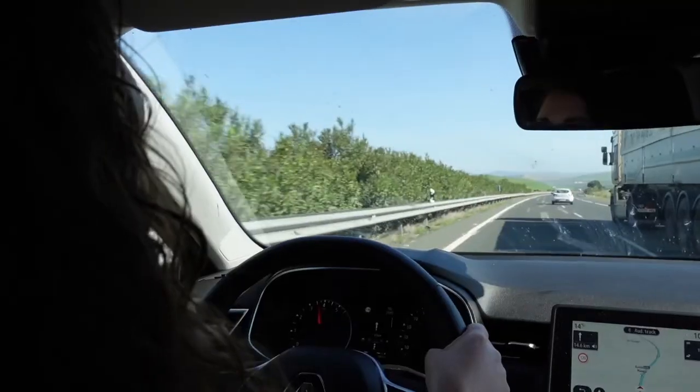So whew, good thing we figured it out before we actually officially got to Granada, because that would have been bad. Welcome to Granada. Never mind, we're supposed to be in Cordoba. It's been absolutely gorgeous though. This drive is spectacular.